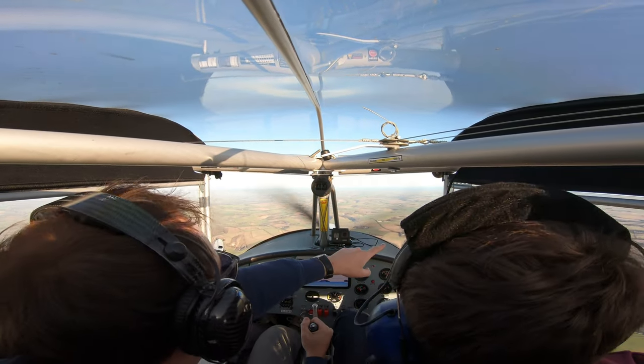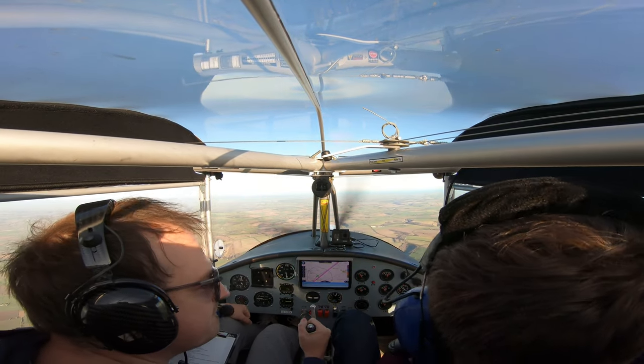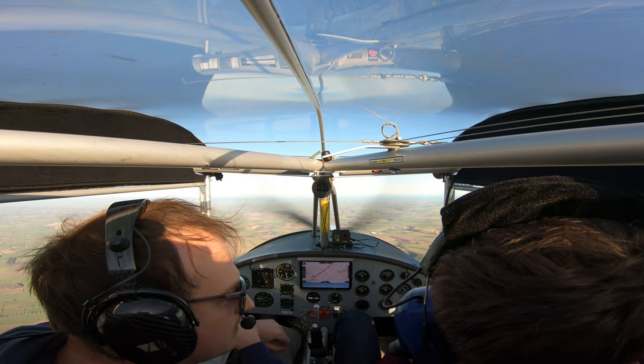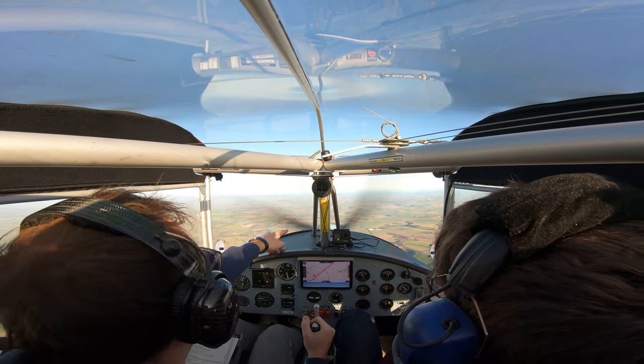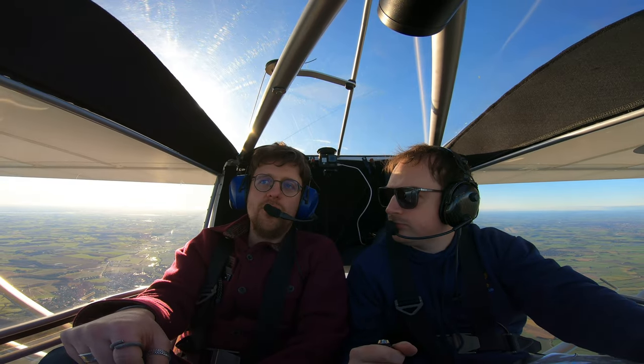I think that's Filey there. Oh yeah, the pier, where the little pier bit is. That's either Filey or Bridlington, or Flamborough. That's Scarborough, I think, up there. Whitby's further up.